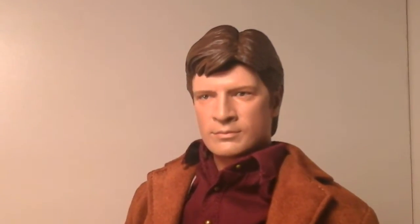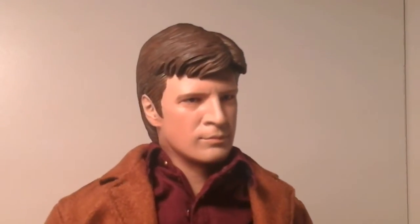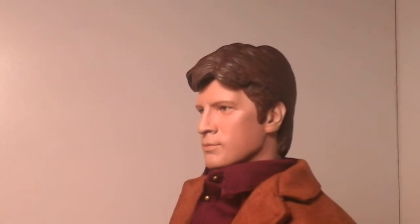So, here's Captain Malcolm Reynolds stood straight out of the package, and man, oh man, am I happy with that likeness. Now, I'd heard a lot of people complaining online about this head sculpt, but you know what? I think it looks awesome. It looks like Nathan Fillion, and it definitely looks like Malcolm Reynolds.